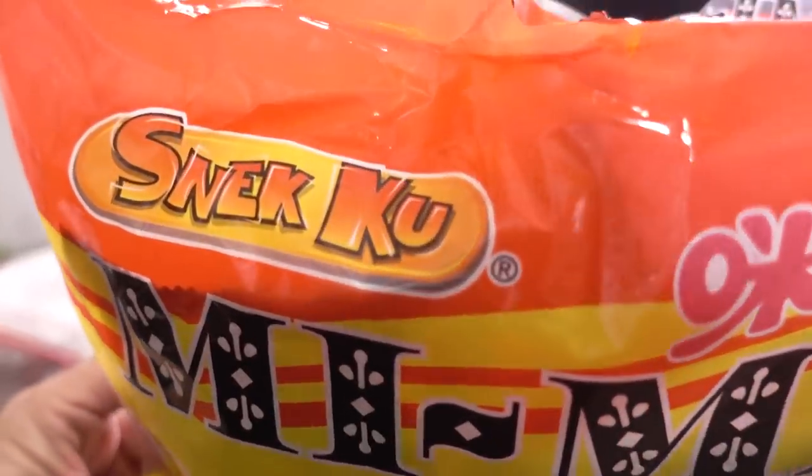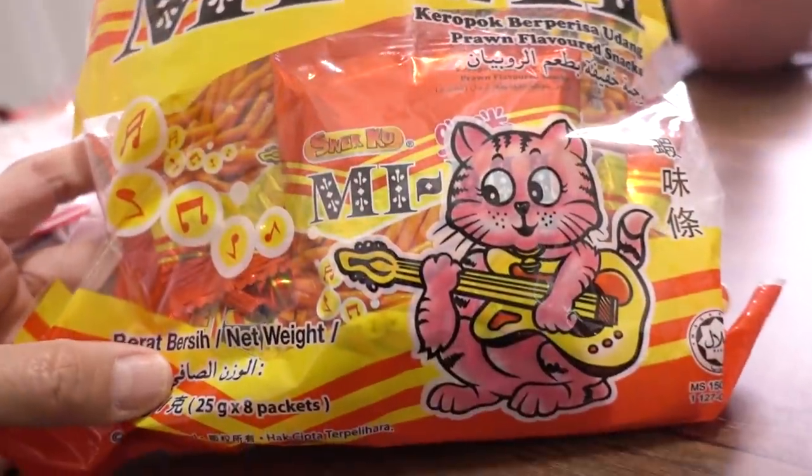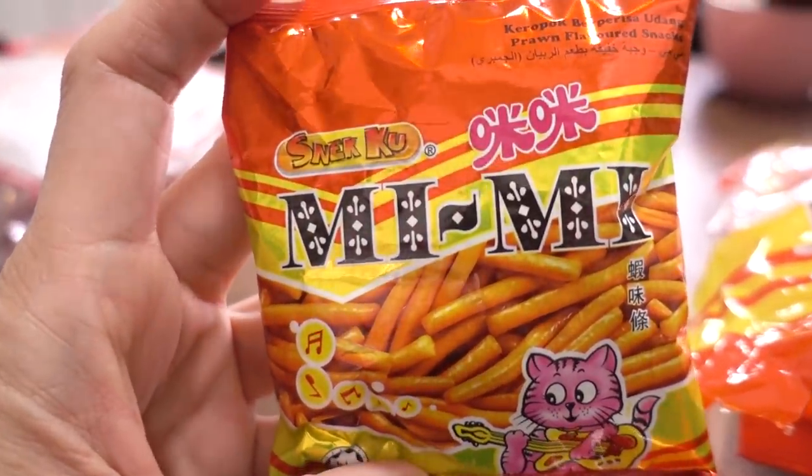The next one is named Mimi. The brand is Snack Ku. It looks like very thin rice cracker. Well, it says prawn flavored snacks. So must taste like prawns. And in this big package, there are eight small packages inside. Oh, wow. How cute. Eight packages.